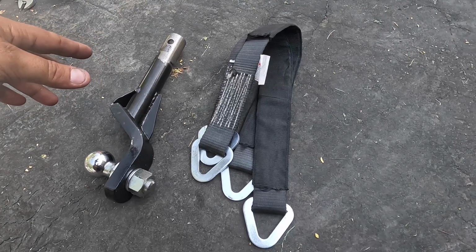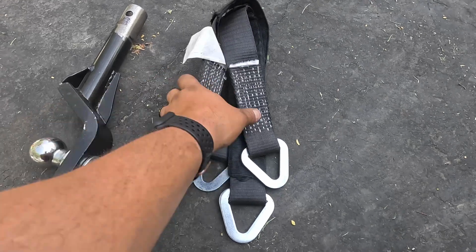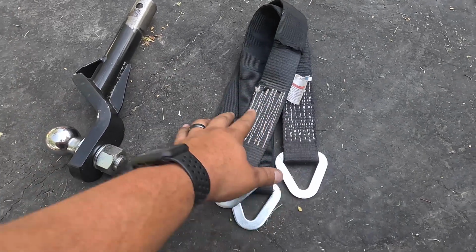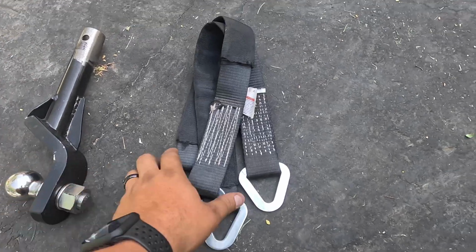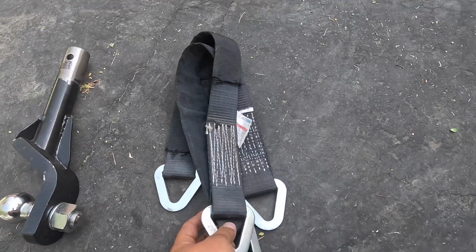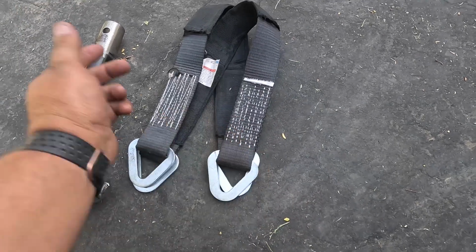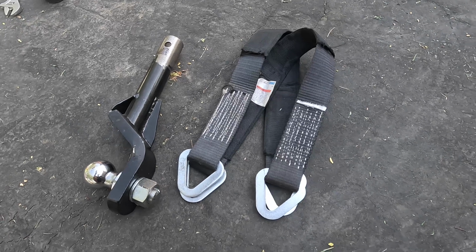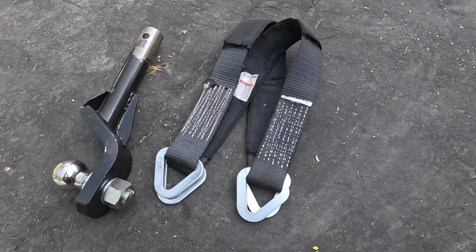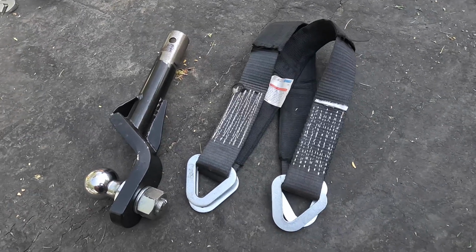As far as supporting the trailer for the safety chains, I got 2 of these straps. I think it was somewhere around 10,000 pounds of braking force. So we had 2 of them, and basically they would get crisscrossed, and then I would zip tie the ends together, and then I would put the safety chains on like that. Our trailer, if I had to guess, was about 500 pounds. So definitely plenty of margin there, but that was kind of how we would get around from day to day.